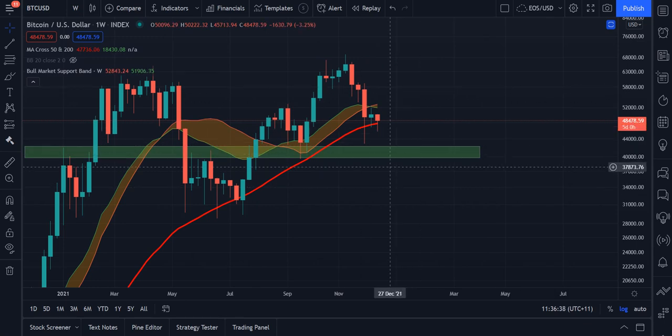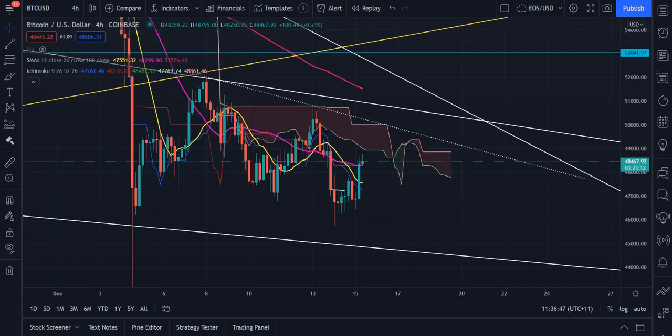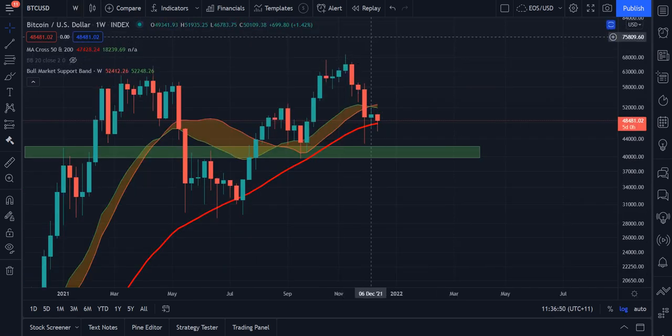If we hold it for support, we see a strong green candle this week, get back above the bull market support band, which is at 52K, and in effect flip the yellow line of resistance here as well, that would be a great re-entry zone for me personally. I'll definitely be making videos to keep you updated on what I'm doing, but right now it's just simply too risky, right?